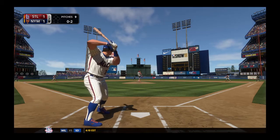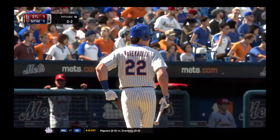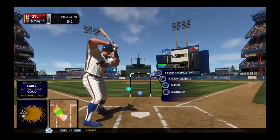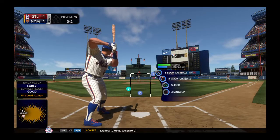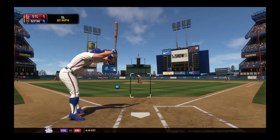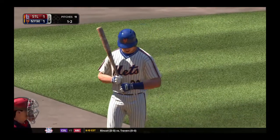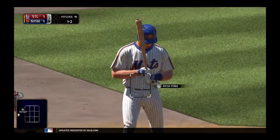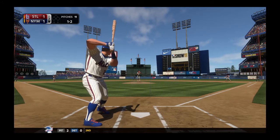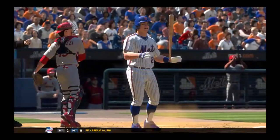Here it comes, 0-2. Swing and a screamer, but this one's not going to stay fair. Hey, he looked like he was a little bit out in front on that breaking ball right there. The body can go a little bit. If he was able to keep his hands back a little bit, he might have been able to do some damage with that pitch. Count is 1-2 now. The 1-2 is swung on and missed. Strike 3.